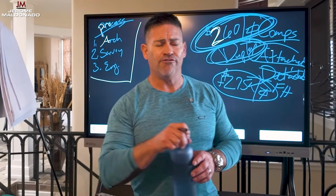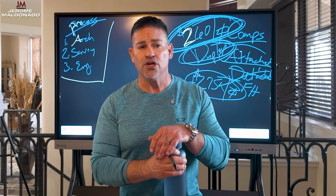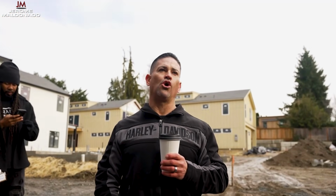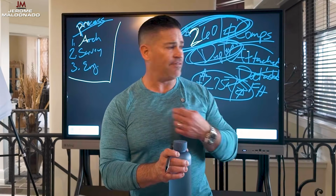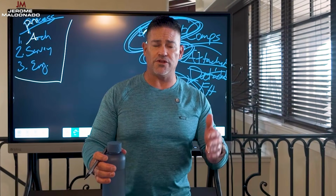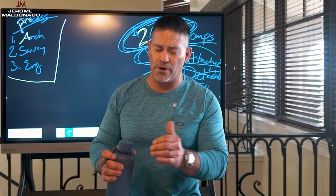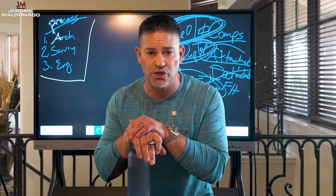ADUs have been around forever, but there have been restrictions and limitations to what you can build with them. When you build auxiliary dwelling units and put more density on your property, even with duplexes, you have to comply with the ADU laws in your area. California, very abundant. Washington State, very abundant. Arizona, very abundant. But in certain areas, there are still limitations and restrictions.